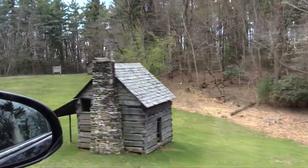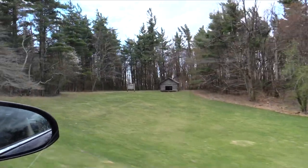This is going to be new for the both of us, exploring the parkway into Virginia. I've never been that far. I've never been into Virginia on the Blue Ridge Parkway. So it's a new place. It's new hiking, new mountains.